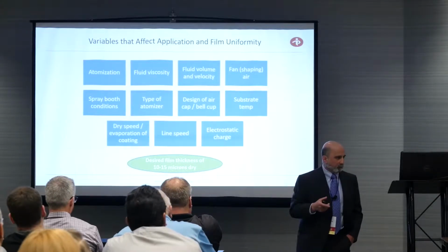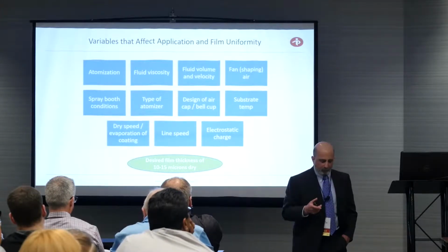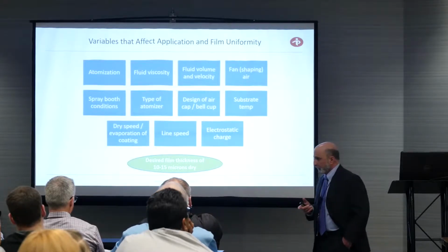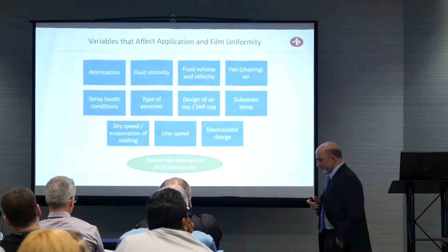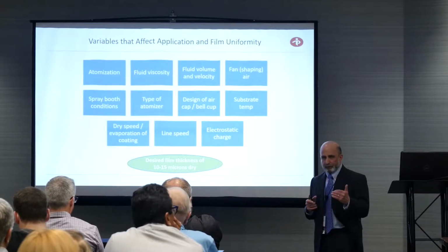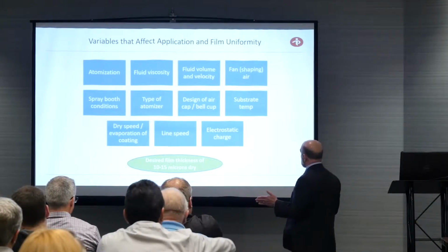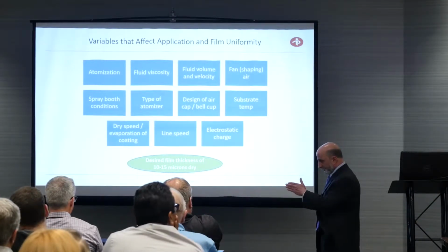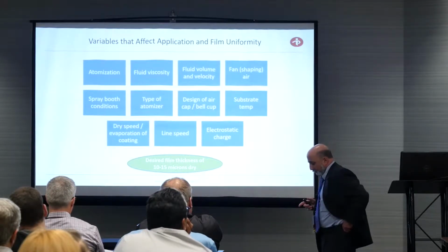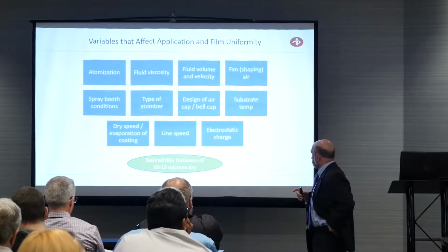How about your spray booth conditions? If you're in hot and humid conditions inside your spray booth, depending on where you are, versus dry conditions, that's going to have an effect. Sometimes we have to slow the coating down a little bit if you're in a real hot and dry climate. Of course, the type of atomizer, we talked about that and the efficiencies from each one. The design and shape of the caps and the cups have an effect on that film thickness.